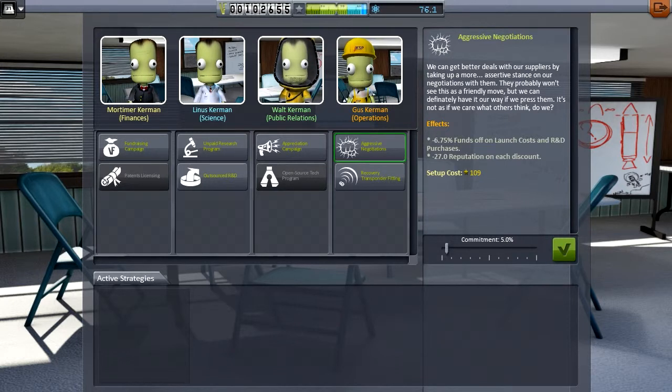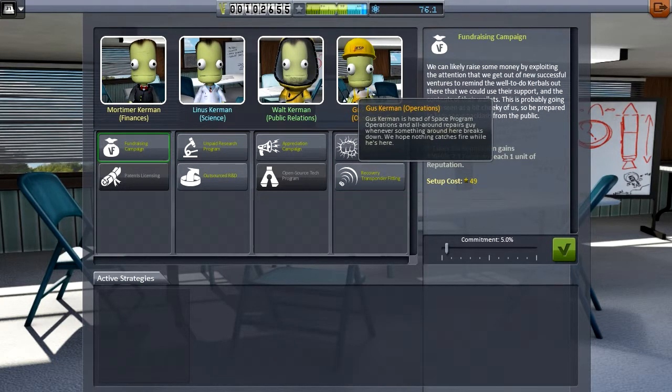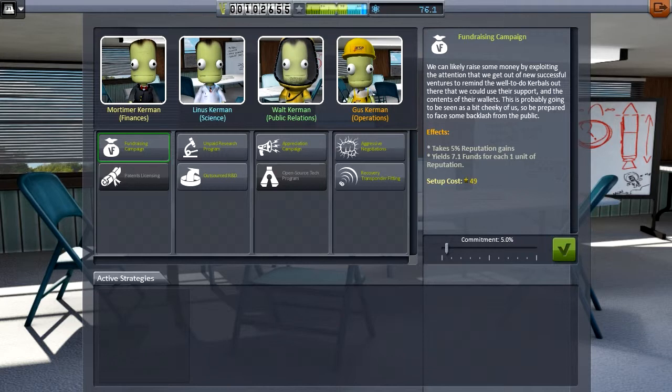Sacrifice a bit of reputation and get cheaper launch costs and R&D purchases. Or increase the launch cost in order to get better money back for recovery? I have no idea what that is. I don't think I'm going to do any of these yet. Most likely I'll end up doing this one, but maybe I should do it right now.